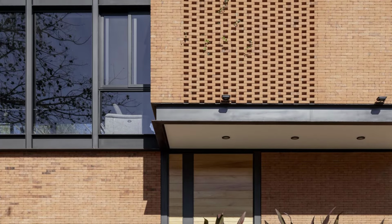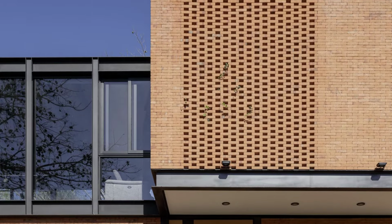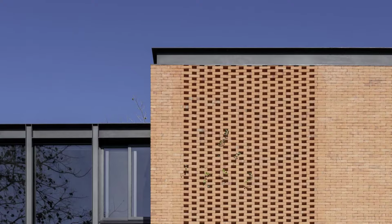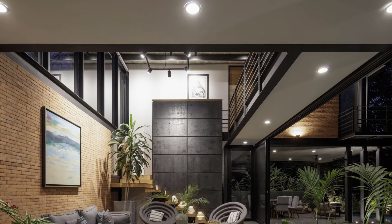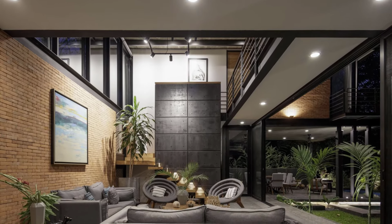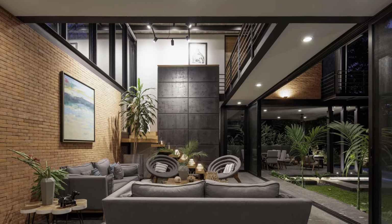Upon entering, we're greeted with a double-height entry that sets the tone for the house's open yet refined atmosphere. Here, lightweight elements like wooden and ironwork accents add a sense of elegance, guiding you towards the terrace, pool, and lush greenery beyond.